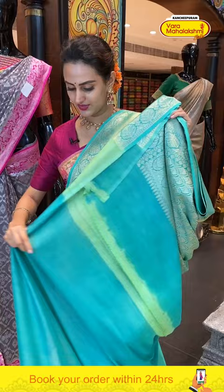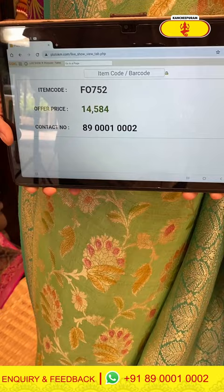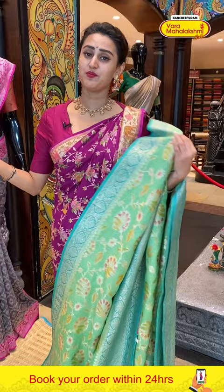And the blouse, nice contrast blouse. So green color blouse achisindi, which is super nice. So let me give you all the pricing and the contact details of this gorgeous one. The code is FO752 and this retails for 14,584. To buy this again, take a screenshot and ping us on 89001002. So color bagundi, design bagundi, pichiti kuda chala adbhutanga undi. I really love it, like it, chala chala bagundi.